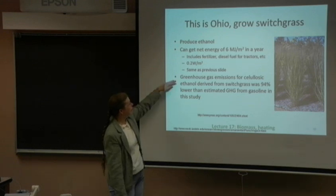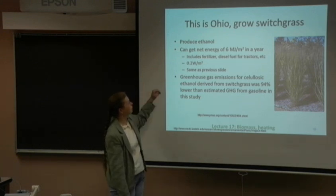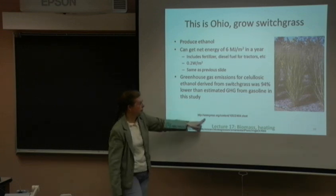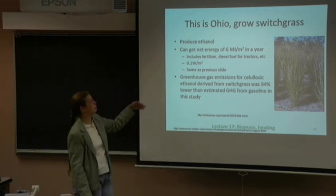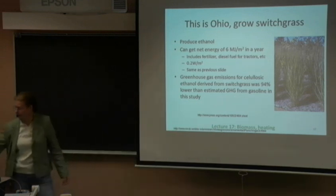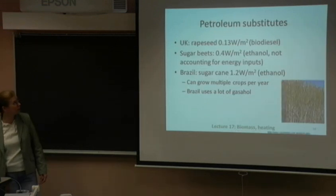The greenhouse gas emissions for cellulosic ethanol derived from switchgrass was 94% lower than estimated greenhouse gases from gasoline in this particular study that I've cited here. So even if you don't get a ton of energy, there appears to be some benefit in greenhouse gases, at least according to this study.